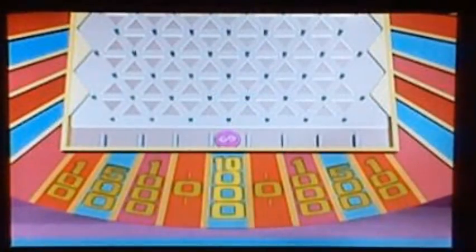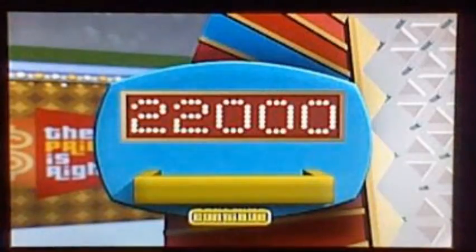Another $10,000! Alright! Well done, yellow. We got $22,000! Not bad! So we have to take a break and we'll be right back. Time for Showcase Showdown number 1 right after this.